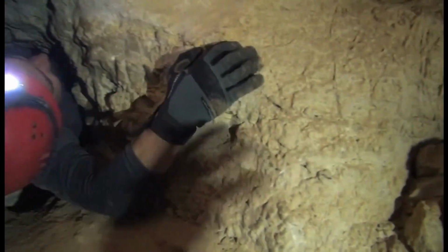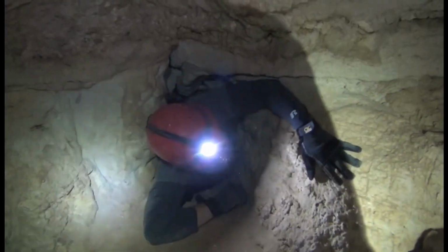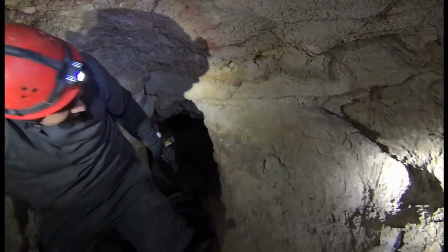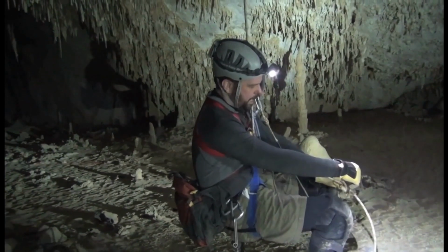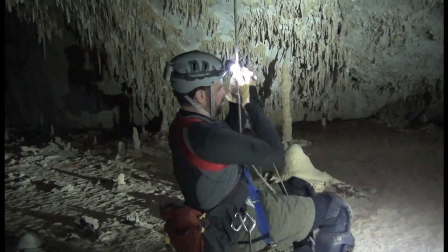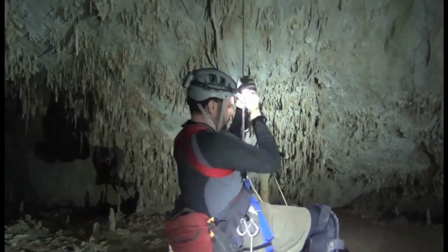Squirm. That's a tight spot even for the little guy on the crew. That's a squeeze. I am en route. Hold on, happy climbing, bro.